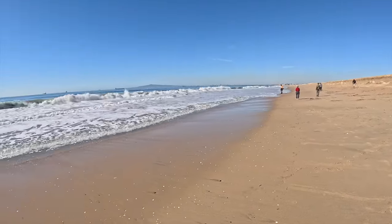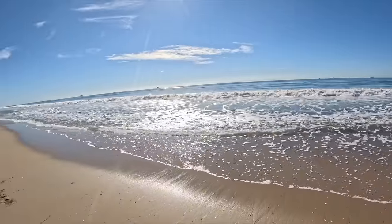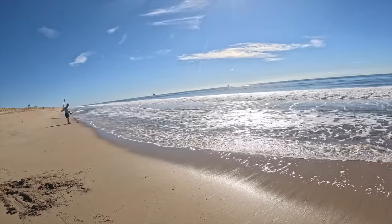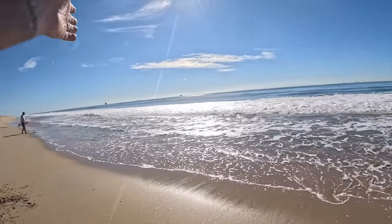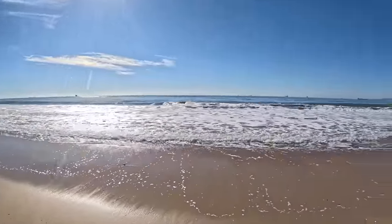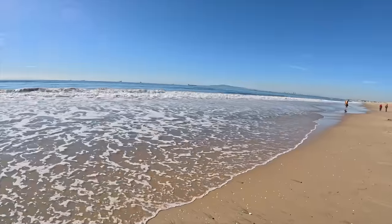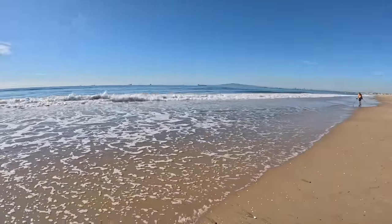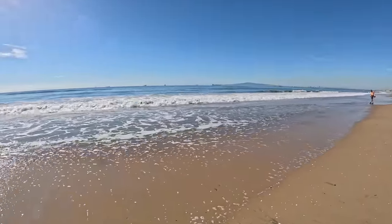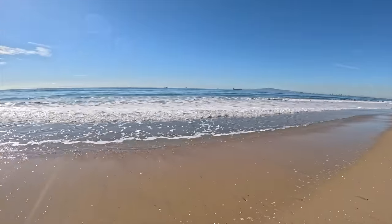Well, here's what we're looking at. Really pretty day. We got Dave down there. And it just does not get any prettier. It's one of those things where you look around and go, wow, it is pretty. And then the next day you go, oh, it's even prettier. So, storm has passed. You can see the edge of Catalina out there.